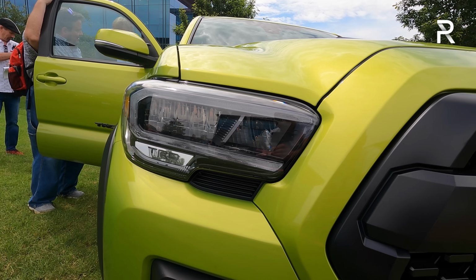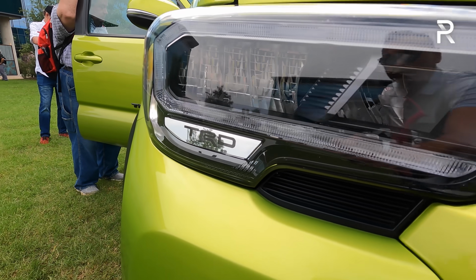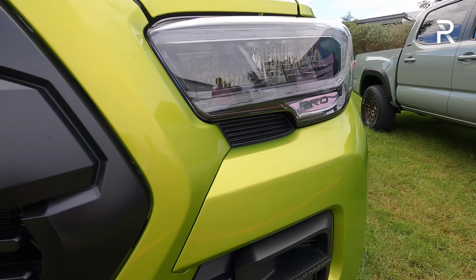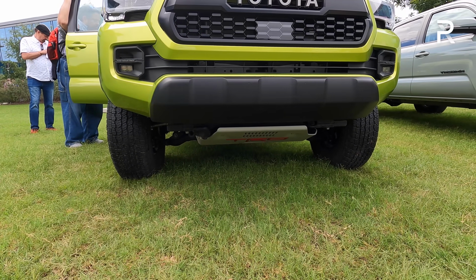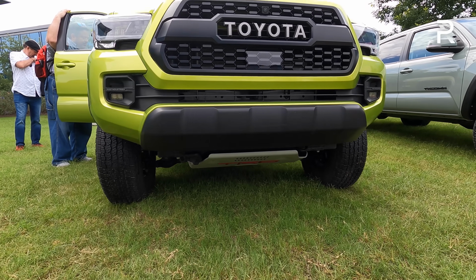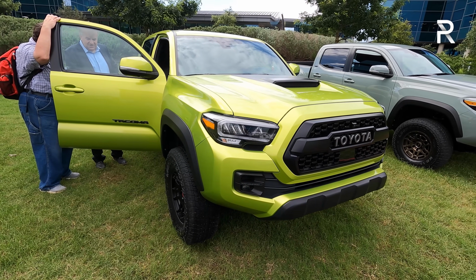You have LED turn signals, which are sequential, and you have these Rigid Industries LED fog lights, which look good. You can see there's actually TRD stamped into the actual headlights. It even says Pro on the other side to kind of remind everybody that yours is the TRD Pro. At the front of this vehicle, you can see Toyota has lifted the suspension by 1.5 inches. It has a unique Fox suspension with the TRD bash plate down low. Total ground clearance is still at around 9.4 inches, which is the same as the pre-refreshed model.